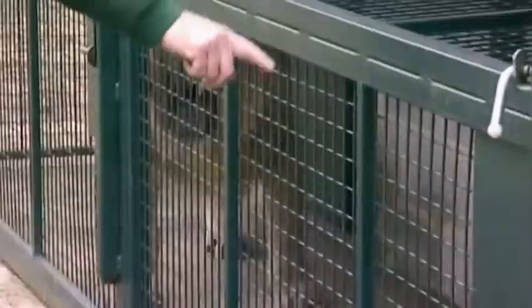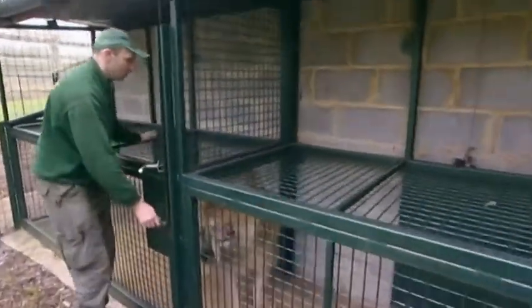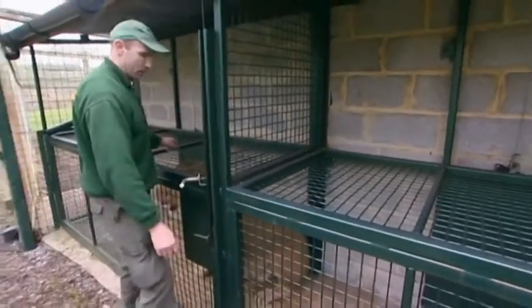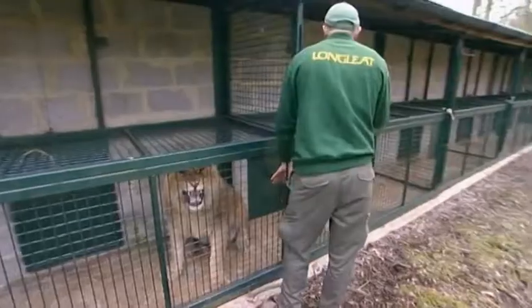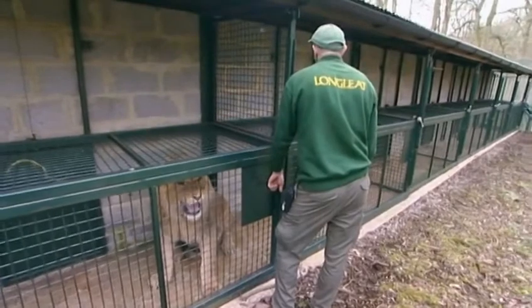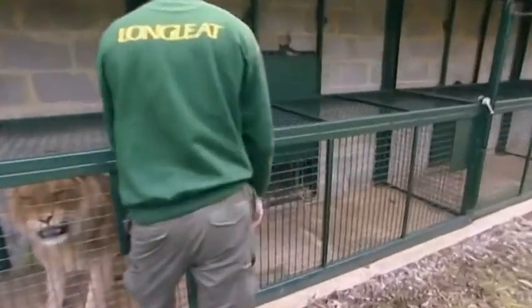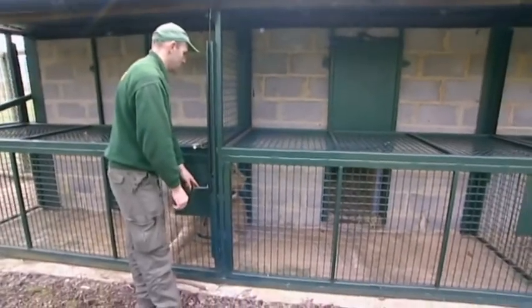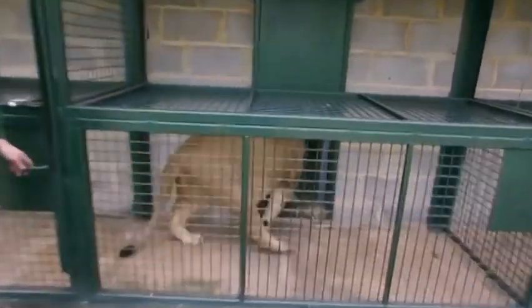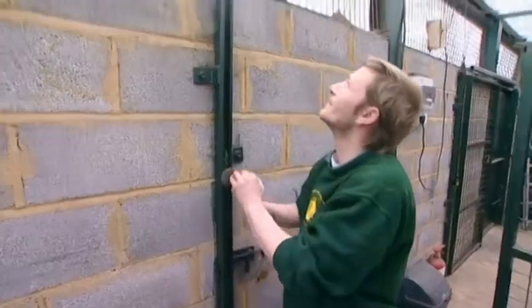All right, you get in here. Go on, get in there. Good boy. Come on, get in there. Hey, come on, mate. It might pay if you just open it up, see if it goes in. Look, you can go back in there. Come on. Good boy, good boy. OK, lower it. Come on, his tail. Go on, go on, mate. That's it.